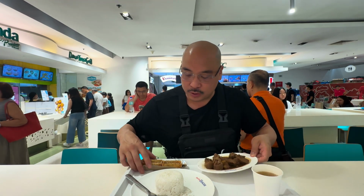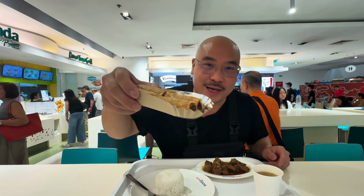So I got an order of pork adobo at Balay Locos, and also some lumpia Shanghai, which is a childhood favorite of mine. So to start, I'm thinking I'm gonna try the Shanghais. And this is gonna be the first time I'm having it in the Philippines as well. It's a dish that I could probably eat about a dozen of in one sitting without even trying. So they gave me a little sweet chili sauce, and let me take a first bite.